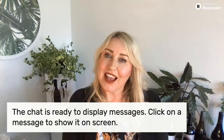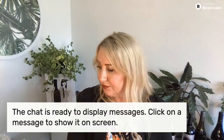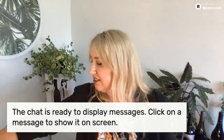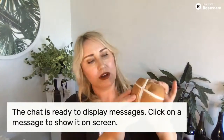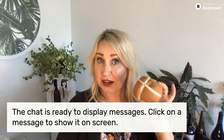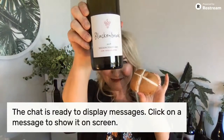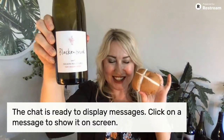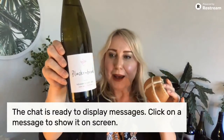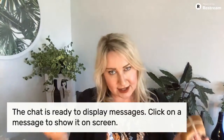So, in terms of matching your wines to Easter buns, I thought, okay, well, there's a couple of things to think about. So for your traditional Easter bun, right, loads of sultanas, loads of baking spices, lots of stuff going on there. I thought we'd do Pinot Gris. So this is the one that I'm loving at the moment. Sorry, it's the Black & Brook Nelson Pinot Gris, 2019. I love it because it's got apple and nashi and quince and all those sort of gorgeous things. But it's got a little bit of nutmeg in it, which makes it perfect for your classic hot cross bun.